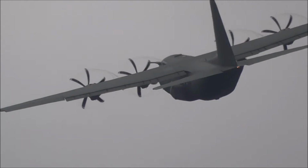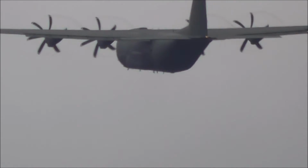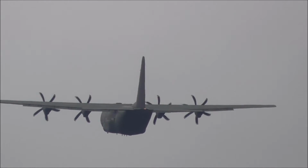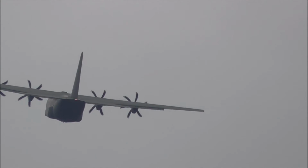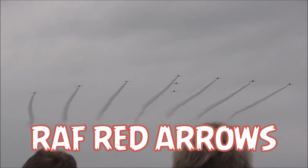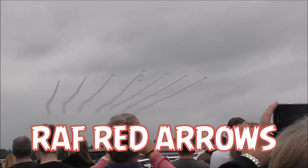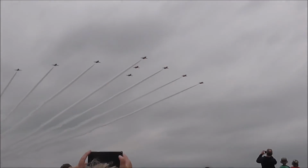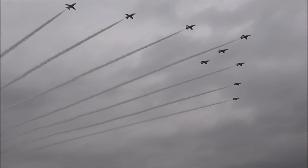Isn't that lovely? Good old Fat Albert flying through the RAF Cosford 2016. The smoke comes on. Now let's have a huge round of applause, please, ladies and gentlemen, boys and girls, as we welcome the Royal Air Force Aerobatic Team for 2016. It's the Red Arrows!